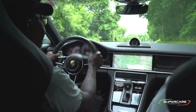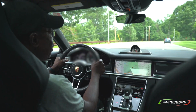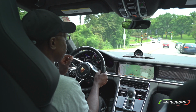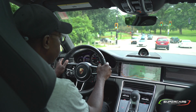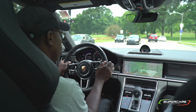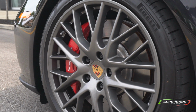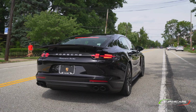Oh my God. So, folks, that was launch control. This is probably the easiest launch control I've ever done, and here is the reason why. Left foot on the brake, right foot on the accelerator in Sport Plus. It's that simple. You'll see launch control come up on the dial on the dash here, and you just go. It is honestly that simple. It's unbelievable.